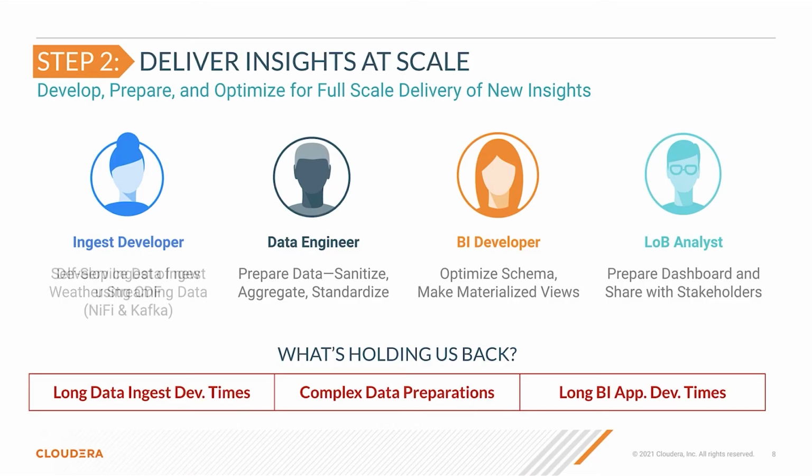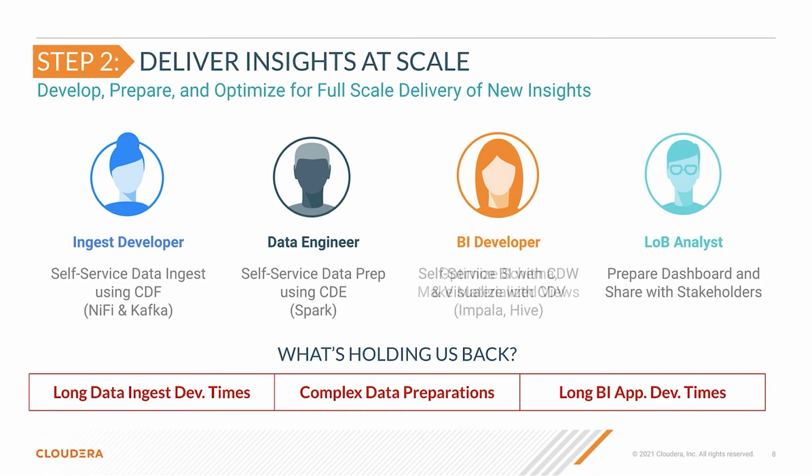So what we're going to offer with the Cloudera Data Platform is self-service everything. We're going to offer self-service data flow development. We're going to offer self-service data engineering. We're going to offer self-service data warehousing and self-service for business intelligence dashboarding and reporting. So let's take a look at that in action.